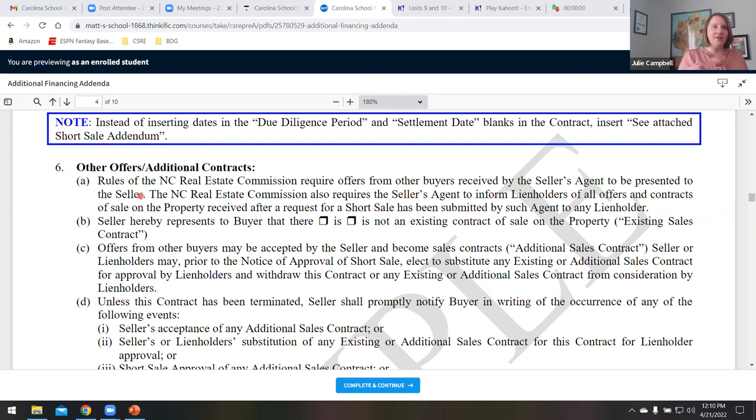And through the eyes of the lien holders, which one are they going to take? The one that costs them the least money, right? The one that has them lose the least. So real estate commission requires offers from buyers received by the seller to be presented to the seller. We present what offers?